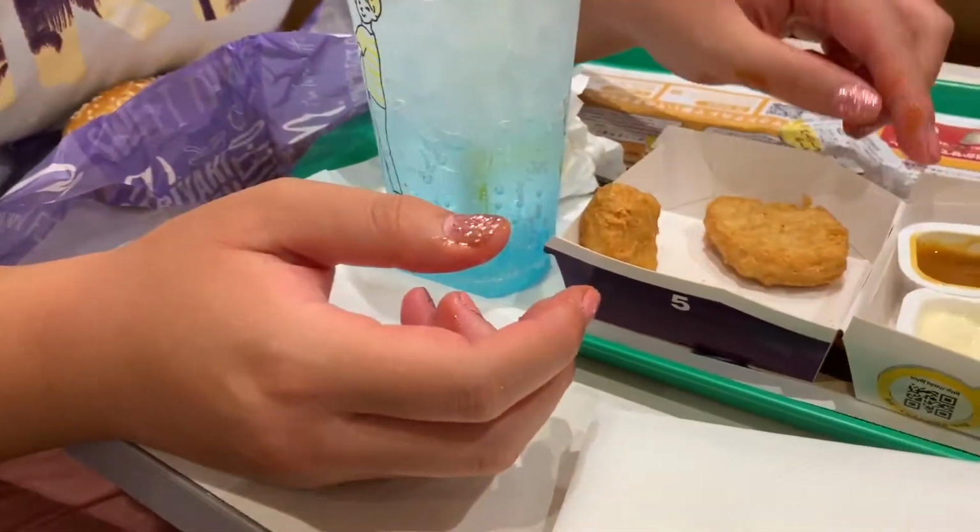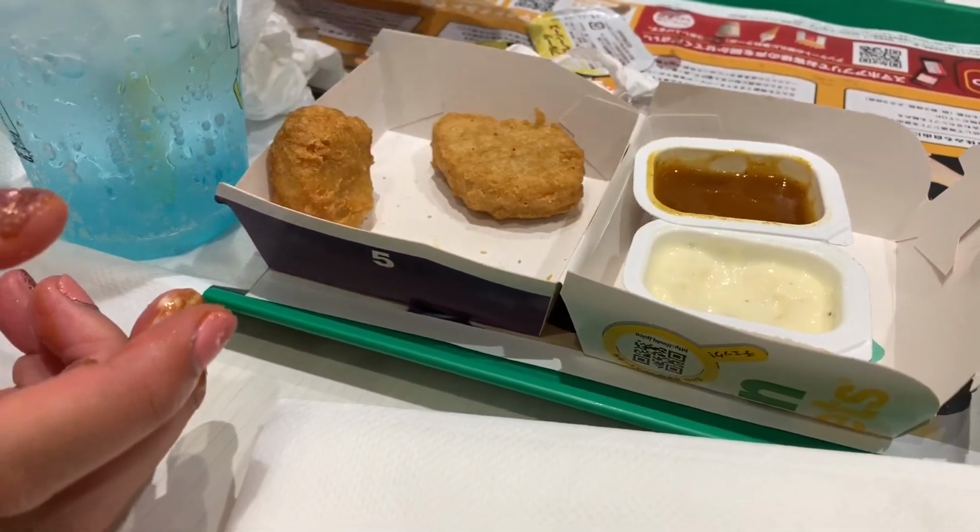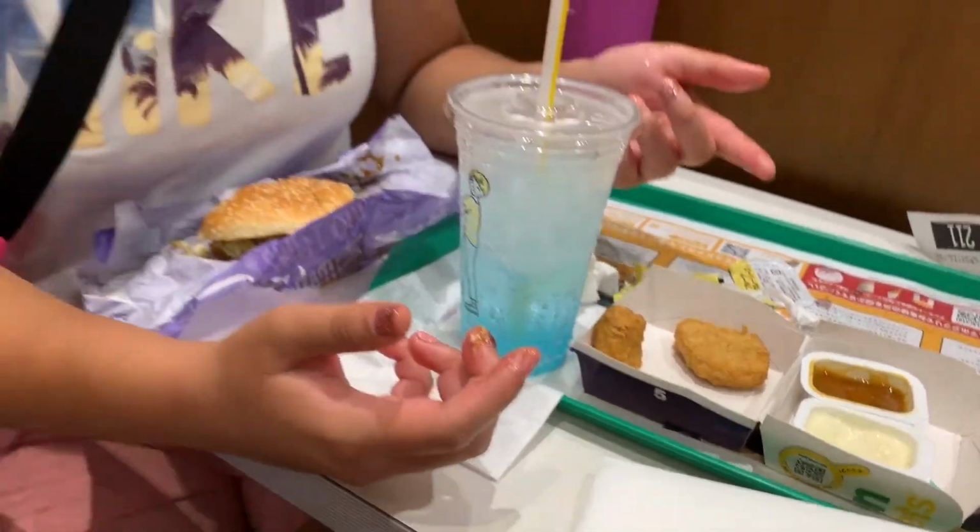Along with Nana's chicken nuggets came these two sauces, one is curry and one is sour cream. Sour cream's a little sweet, and the curry's pretty good. I actually don't really like curry, but it's pretty good.